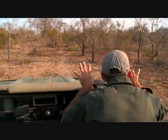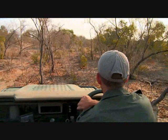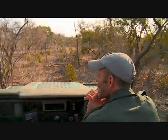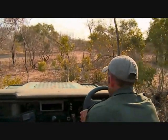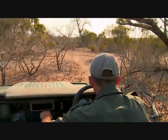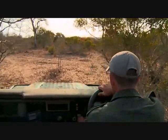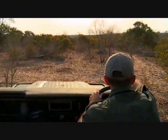So the track was sort of heading towards that termite mound there. Might not be a bad place to start again. Please excuse the odd crunching noise. Heads down, everybody. Don't take a sip of your drink just yet. So the track was just in here.